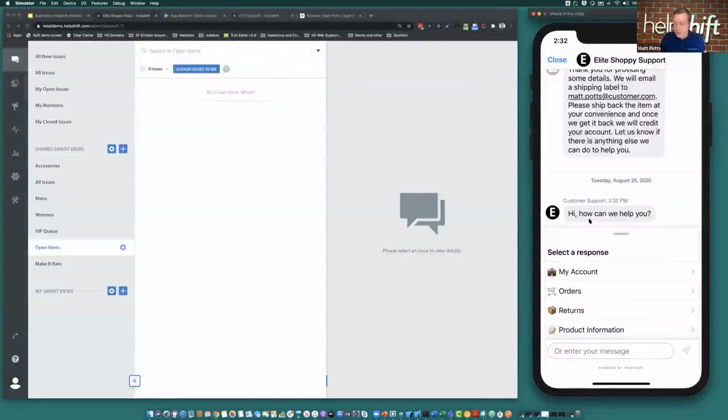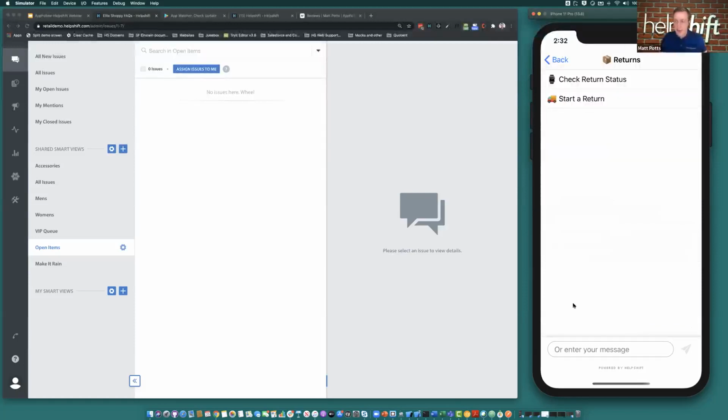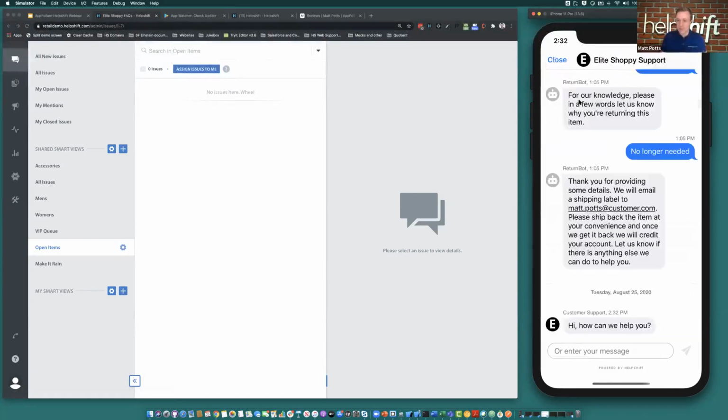I'm given a greeting message, how can we help? And then I'm served up with this intent classification tree. So I can specify, very, very quick and easy, exactly what it is I need to get support on. Now I can either type my message or I can just have a look through the menu. So yep, I want to return something, and yes, I want to start a return. So just a real easy, frustration-free way for me to specify the support that I need. So I'm going to click on Start a Return here.